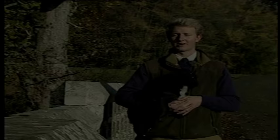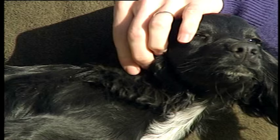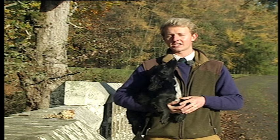Welcome to Modern Gundog Training. Throughout this series of programs, we're going to be exploring the training that goes into these little people, the working Cocker Spaniel. They're tenacious, loyal, and often very cheeky, but they make fantastic family companions and really good friends to have out with us in the shooting field and really add to the all-round shooting experience.